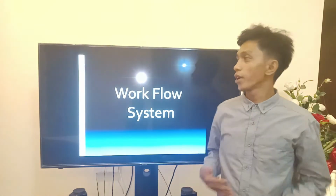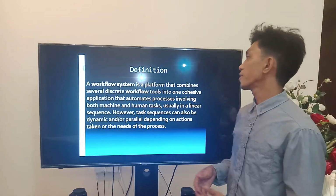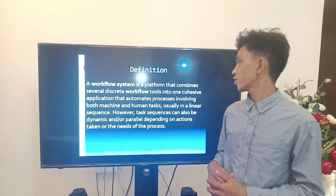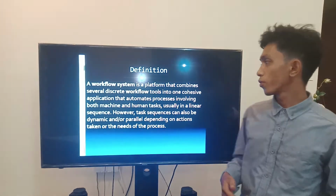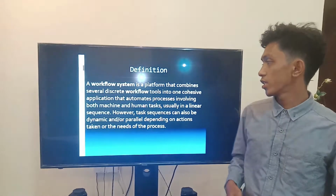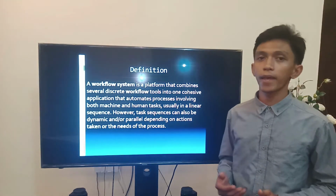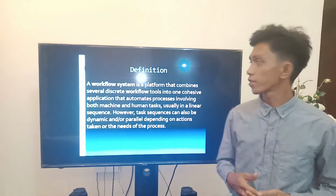I'll discuss now a workflow system. A workflow system is a platform that combines several discrete workflow tools into one cohesive application that automates processes involving both machine and human tasks, usually in a linear sequence. However, task sequence can also be dynamic and/or parallel depending on actions taken or the needs of the process.